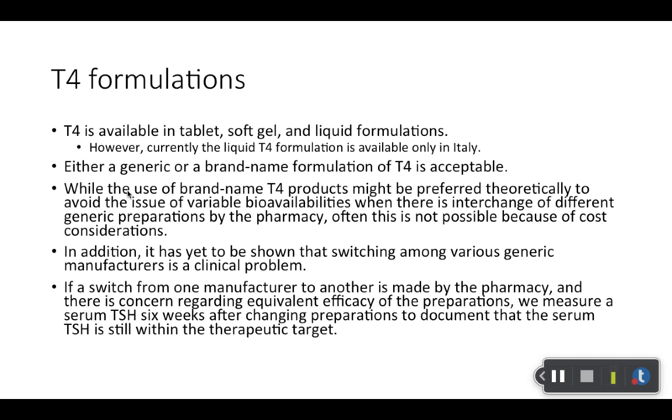On your prescriptions, just make sure you write brand name necessary or brand name required or something like that, because in the state of Texas, pharmacists are allowed to automatically switch from brand name to a generic, so automatic substitutions. Most of the time we will switch these. If you write Synthroid, we'll just fill levothyroxine.